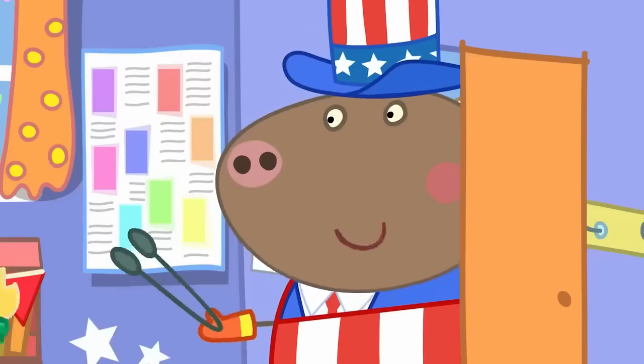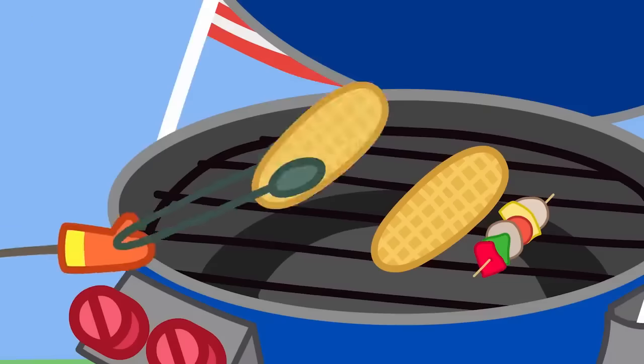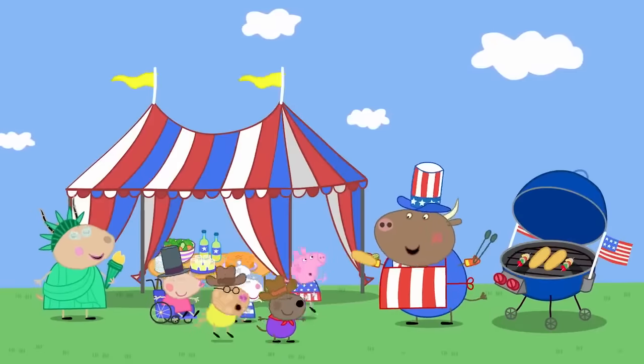Now, is it time for the barbecue yet? Yes, it's time. Hooray! Mr. Bull is very excited to use his barbecue. Hope y'all ready for some authentic American barbecue.